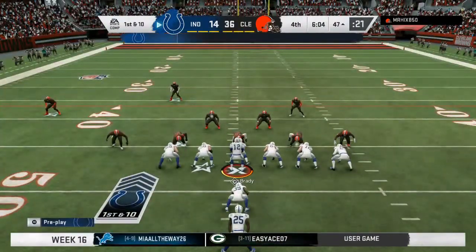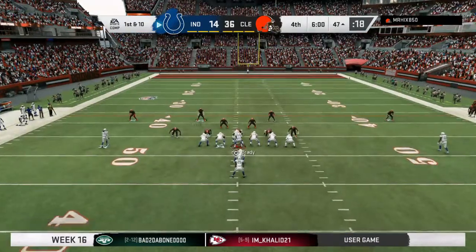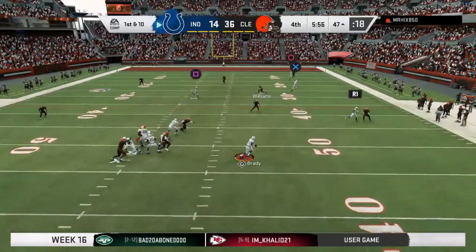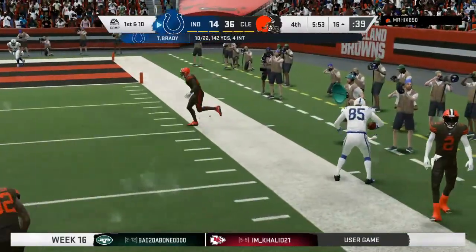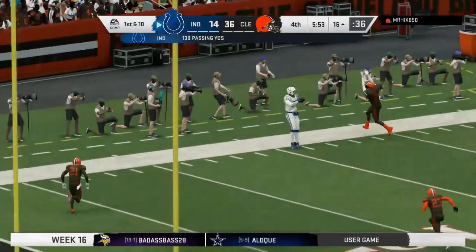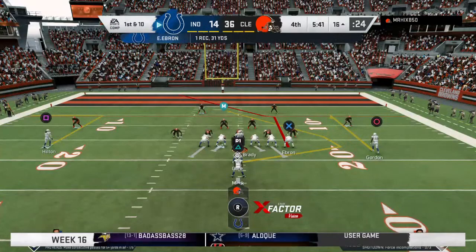So a 1st and 10 upcoming from Browns territory now at the 47. Now Brady. Eluding the pressure right. Looking deep. He's got it at the 15. And they'll have it in the red zone before he crosses over out of bounds. It'll go as an impressive 31-yard gain.